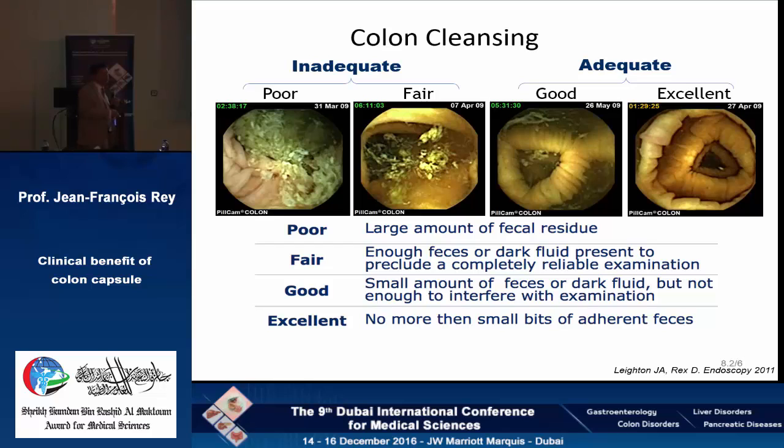This is an important slide because we are doing a colonoscopy, and we know that when the patient prep is not adequate, it's difficult to carry on the colonoscopy. But with colonoscopy, we're able to inflate, to clean, to suck. The capsule cannot do that. The capsule will get through the colon without possibility of cleaning. You can imagine that colon cleansing is very poor because we have a lot of fecal residue, and of course they could miss something.